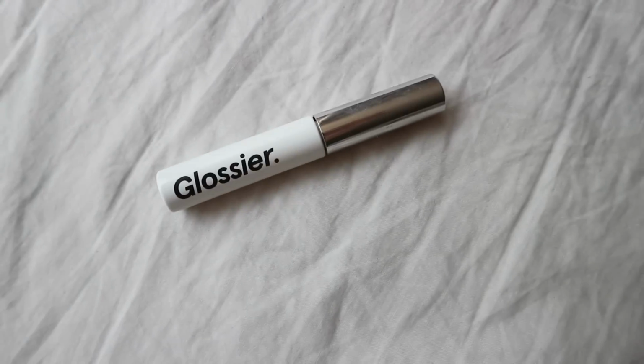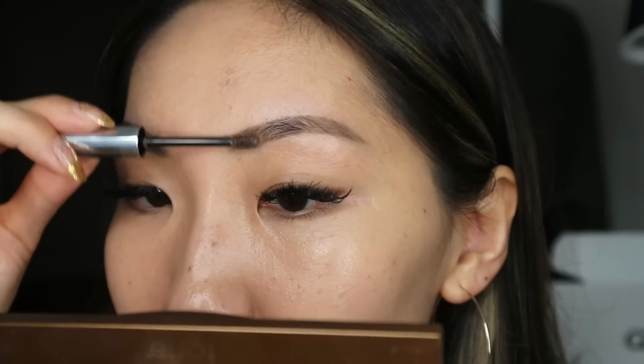Okay, so before anything else, I am going to put on the Boy Brow. I know that this is a highly raved product. This is what it looks like. I usually don't use a brow gel because my brows don't really go crazy, but I did want to try this out. I got this in the shade brown. They have three shades, a clear, brown, and black, I think. I'm just gonna brush it up.